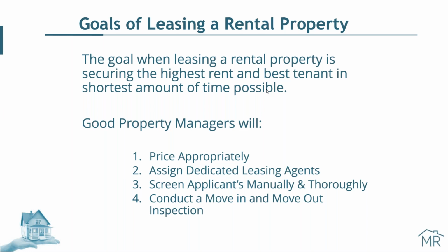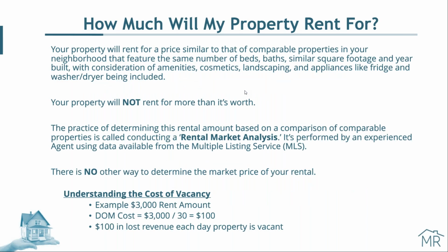All right, so in the next couple of slides, we're going to address pricing, leasing agents, and screening in more detail. So how much will your property rent for? The most important thing to consider when discussing rental pricing is to be extremely realistic based on the current market conditions. Rents are not priced out based on emotion. The absolute only way to find the realistic price is by looking at recently rented homes that are comparable in size, style, age, and amenities.